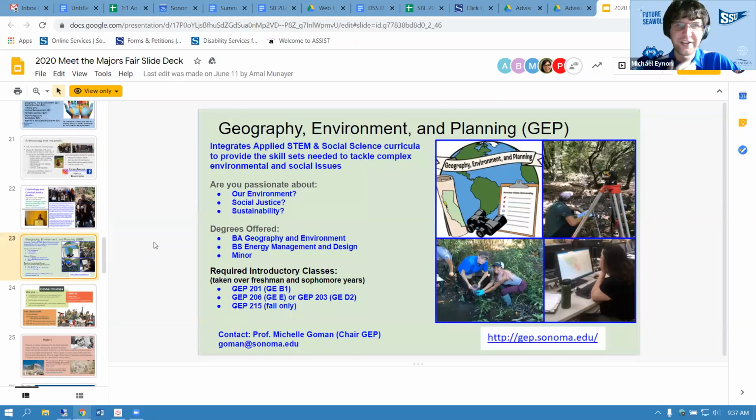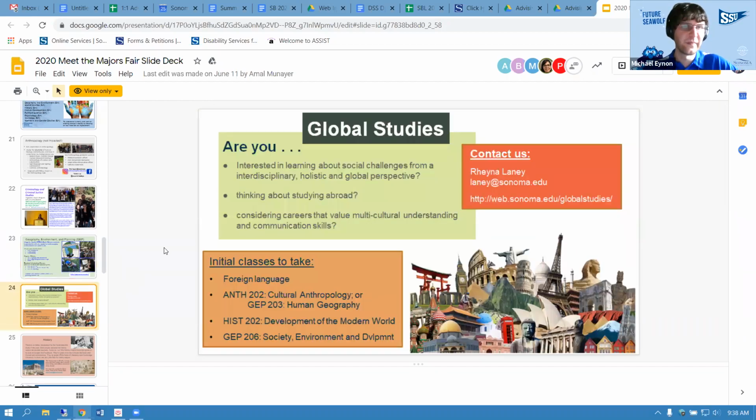All right. Geography, Environment, and Planning, GEP. This is a major that's gone through a lot of changes over the past few years. And there's a lot of areas that you can get into, everything from city planning to sustainable development of the environment to environmental policy. So I had a friend who went through this major, and she now works for the city for environmental protection stuff. So a lot of really great options there.